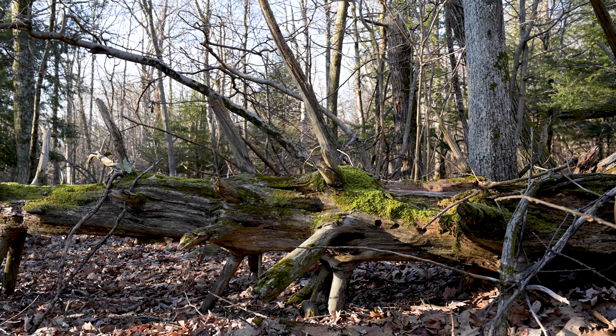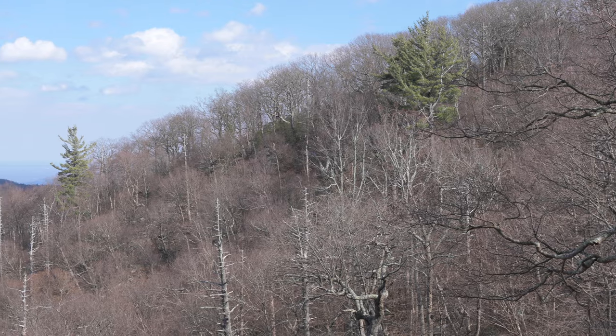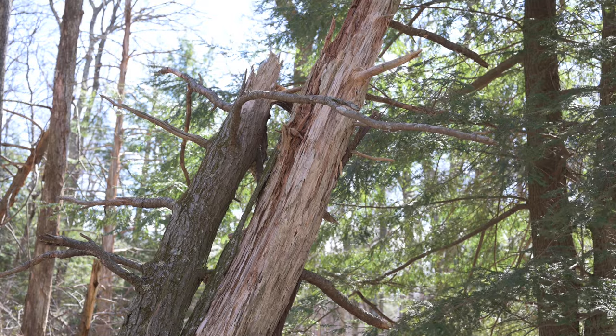By the mid-90s, many of the park hemlock sites were infested with HWA, Hemlock Woolly Adelgid, and by the early 2000s, we saw upwards of 90 to 95% mortality in the park. And here's an example of a tree that's been affected by Hemlock Woolly Adelgid, and it's probably been dead for at least 10 years.